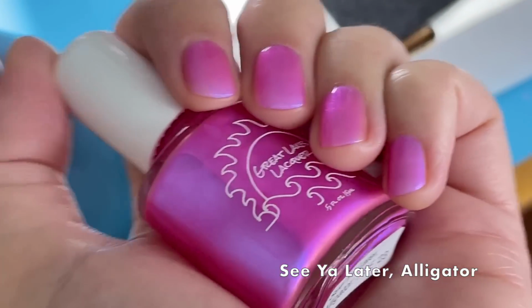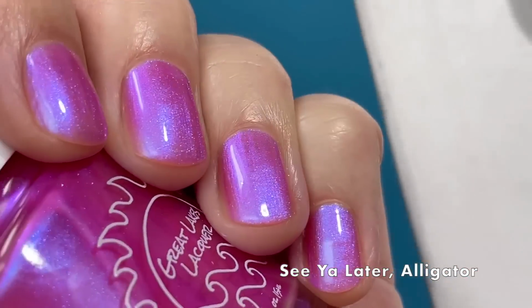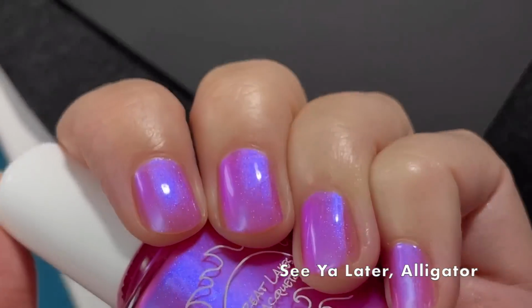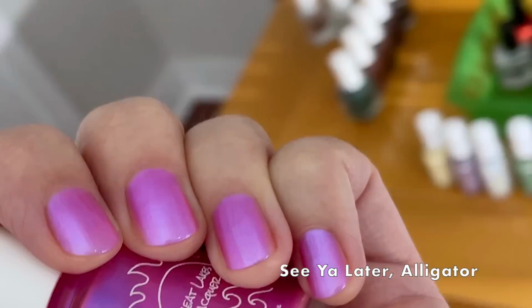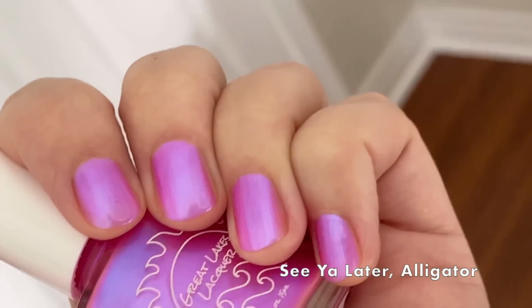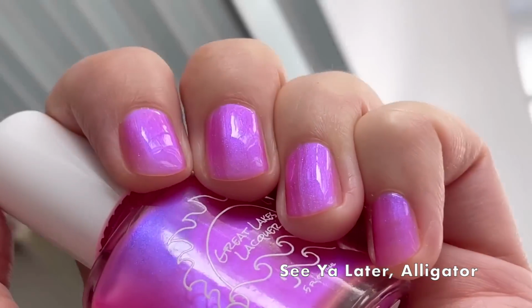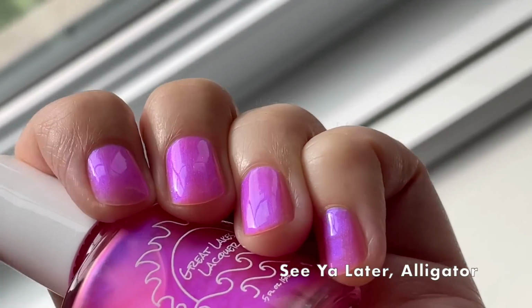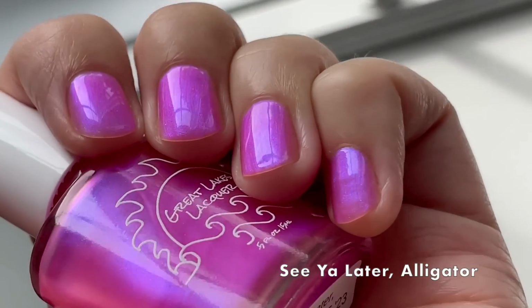I can't say enough good things about it. If you're a fan of pinks, then I definitely recommend picking it up. If you like blue shimmer, same thing, I recommend picking it up. But this one's quite a unique blue shimmer in that I guess it's more purpley than blue. So it's just a really interesting and unique polish. It's just a great combination of colors.